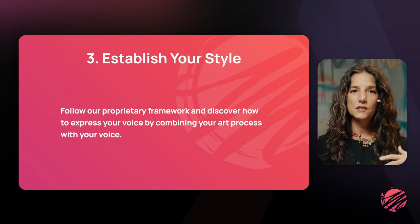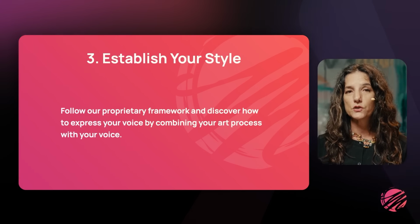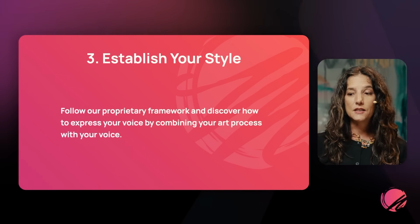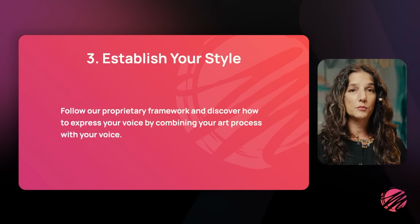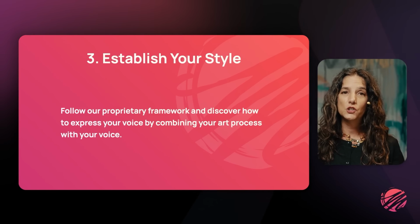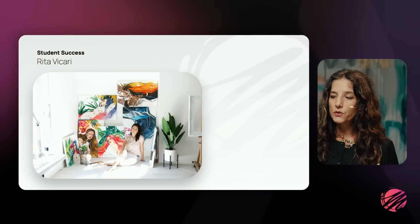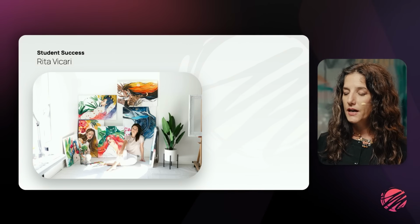Your style is an expression of your voice. So first you find your voice, and then you figure out what kind of materials you want to work with. What is your process that you're going to paint in? I have my own unique process that I like to paint in. Dimitra has her unique process that she likes to paint in. Jake has his process. My husband has his. All of us have our own unique process, and you need to find your unique process that you like to paint in, that you can really, really express your voice, and that will become your style. So this is Rita, another student success story that I want to highlight.